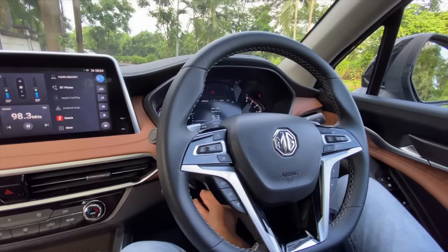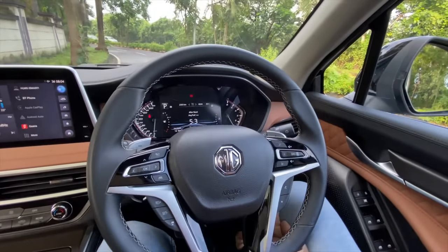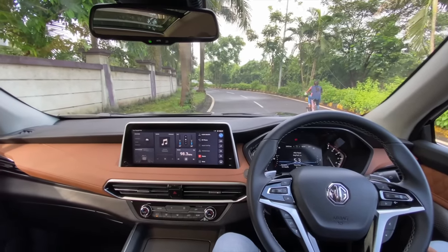Now, the steering is obviously adjustable both for reach as well as rake. Yeah, you can adjust the steering the way you want and get a good driving position, because you sit so high up, you can see the full world from here. Yeah, this is the Emperor's throne.